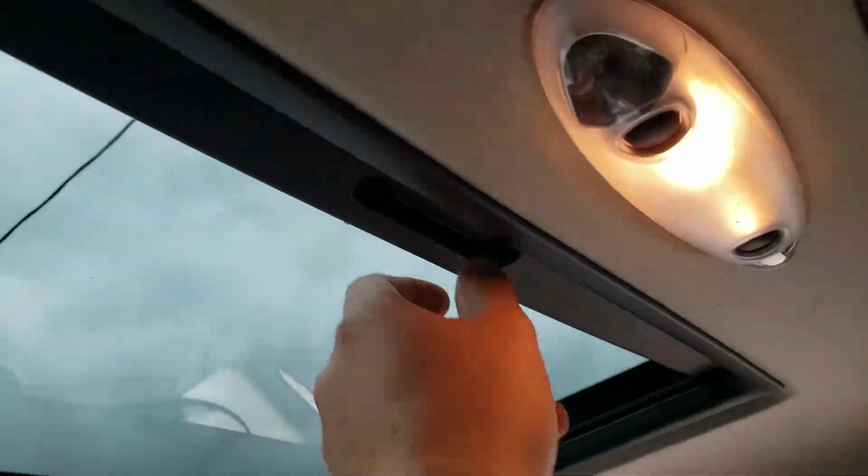The shade for the sunroof is good. Not ripped or torn, and works as it should. Along with the front one as well. As you can see over here, this works.